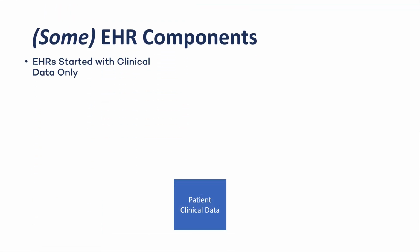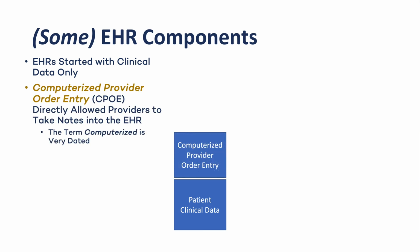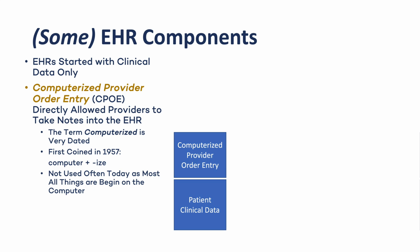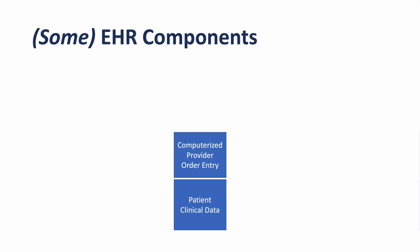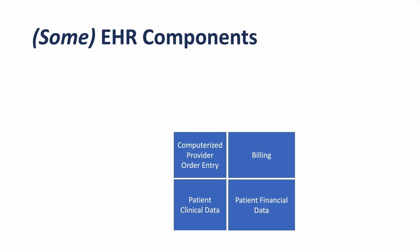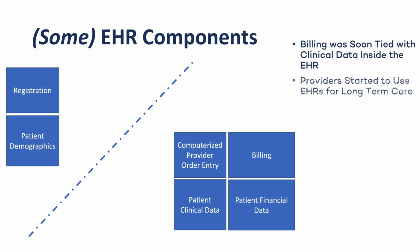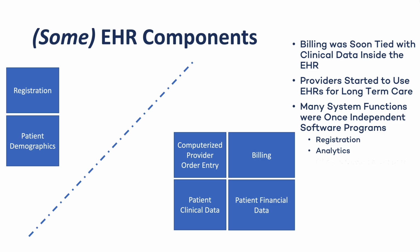The early EHRs started with just clinical data, but this allowed the provider to do computerized order entry, CPOE, so that the computer now contained the notes on the patient care and it was directly stored in the EHR. And it had the effect of improving the standardization of clinical notes and readability. Shortly after the EHRs were created, computers were well known for processing numbers, of course, and so financial functions were added to the EHRs for billing and accounting purposes. And then later, physicians started to realize that EHRs were good for the long-term care of the patient, and we started having the concept of longitudinal records stored in the EHR, all the information about a patient over their lifetime.